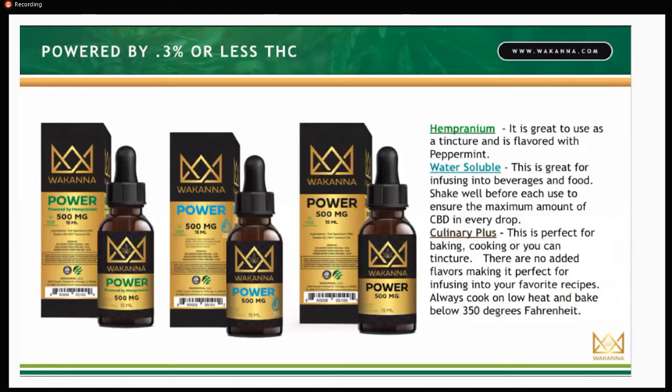And then our Culinary Plus is a great product for those who are baking and cooking. We know that diabetics shouldn't be eating cakes and cookies, but there are other products that they can use and bake and cook their food with. This is a product that you can use as a tincture as well underneath the tongue without having the added flavor.